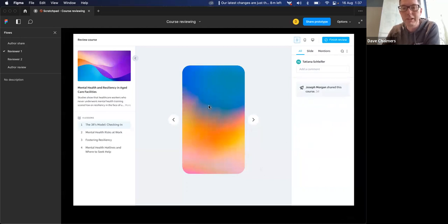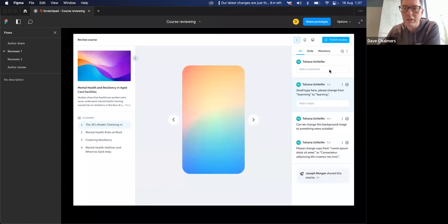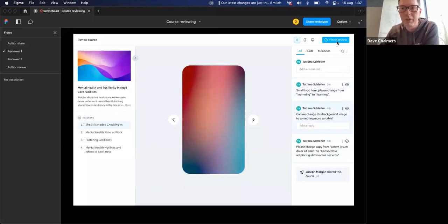So based on each of the individual slides within the course, they'll be able to add their comments for things that need to be resolved. They can mention people, add in the comments and post those, and the author will get a notification for the comments added into the review. They can keep adding more and more of these until they're finished with the review, and then they can click, and that will mark them as finished.